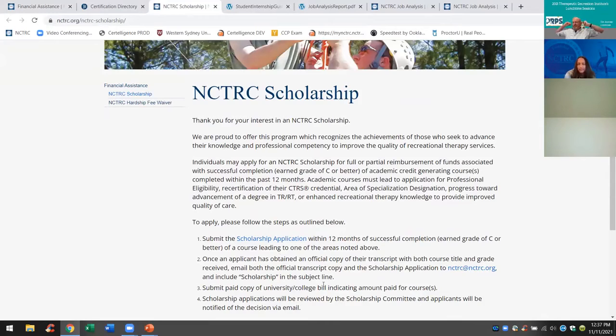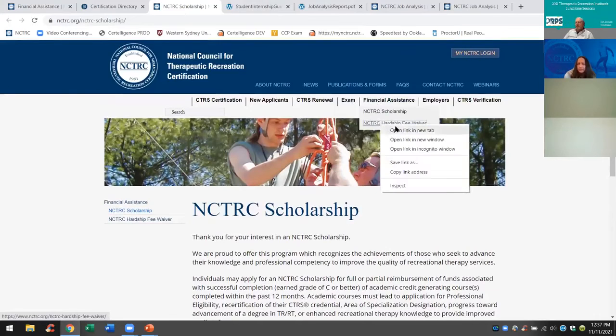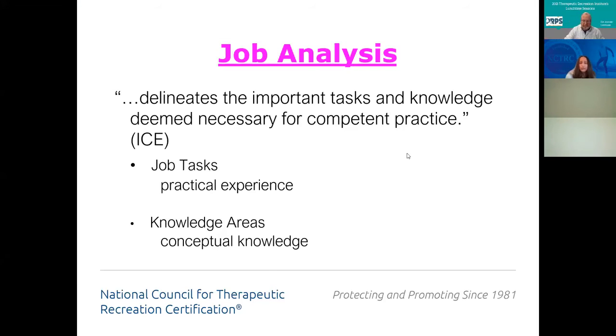We have been really excited and happy to let folks know that we have awarded a lot of money in scholarships. It's certainly something to think about as you pursue different academic programs. Also wanted to make sure I mentioned that hardship fee waiver program. So that's another option for an individual that might be going through some hardship and are unable to submit maybe even your renewal fee or your exam fee, or even perhaps your recertification fee.